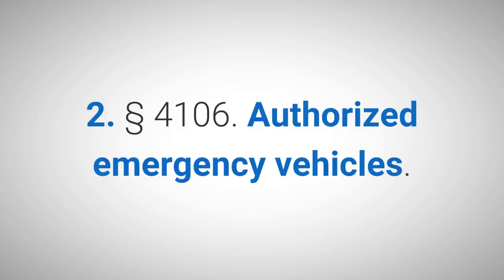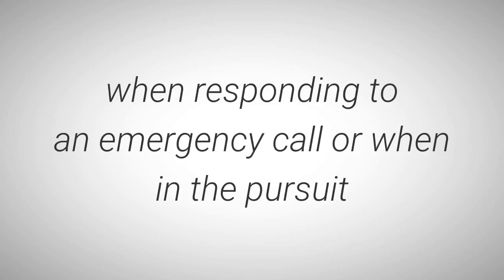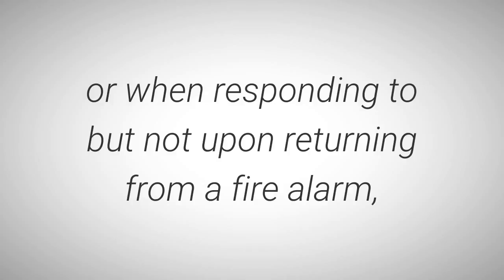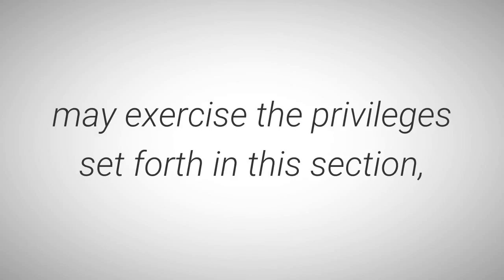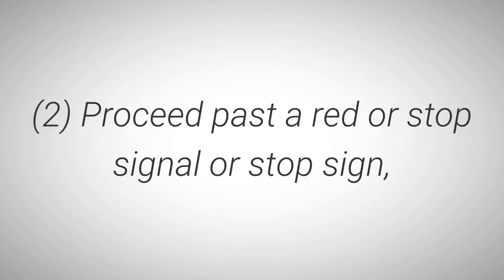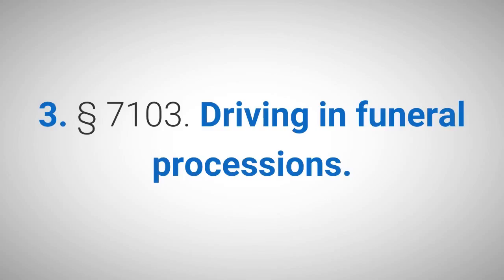2. Section 4106. Authorized emergency vehicles. A. The driver of an authorized emergency vehicle, when responding to an emergency call or when in the pursuit of an actual or suspected violator of the law or when responding to, but not upon returning from a fire alarm, may exercise the privileges set forth in this section, but subject to the conditions herein stated. 2. Proceed past a red or stop signal or stop sign, but only after slowing down as may be necessary for safe operation. 3. Section 7103.